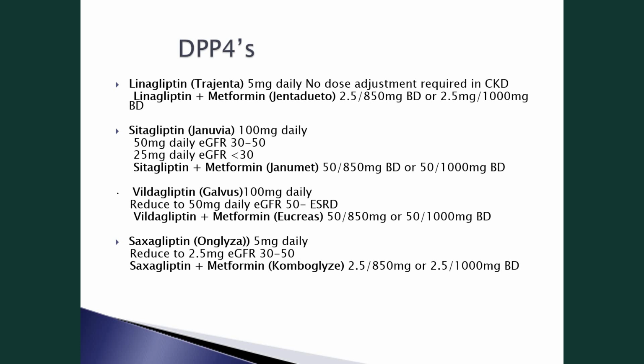Again, sitagliptin and metformin comes in a combination called Janumet, and the doses are 50/850 mg twice a day, or 50/1000 mg twice a day. Galvus is 100 mg daily. It's to be reduced to 50 mg daily if the eGFR is less than 50. The combination is vildagliptin and metformin, which is Eucreas. The next one is Onglyza, which is 5 mg once a day. This is to be reduced to 2.5 mg once a day if the eGFR falls between 30 and 50. Again, the combination is saxagliptin and metformin, which is Komboglyze.